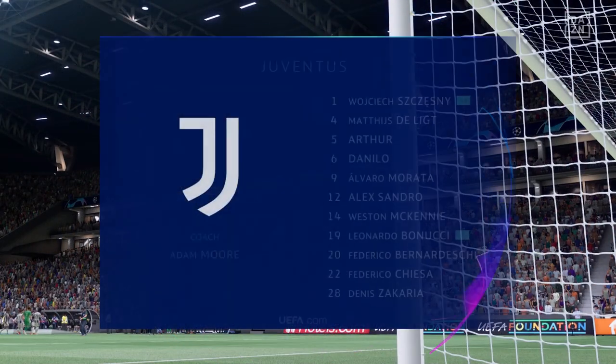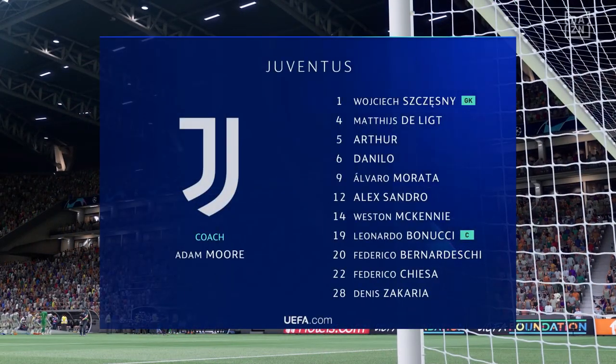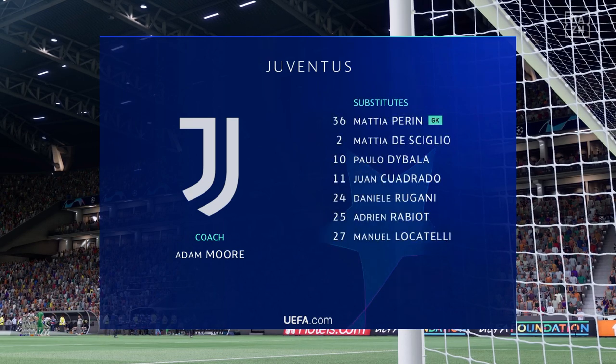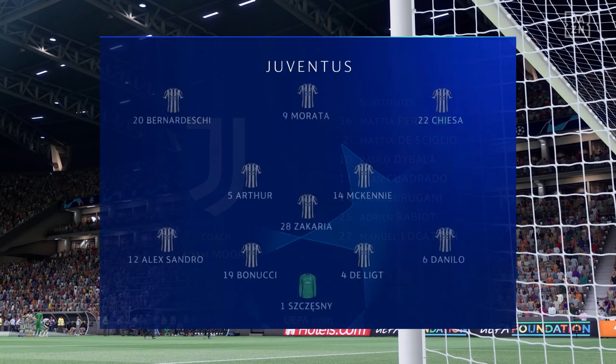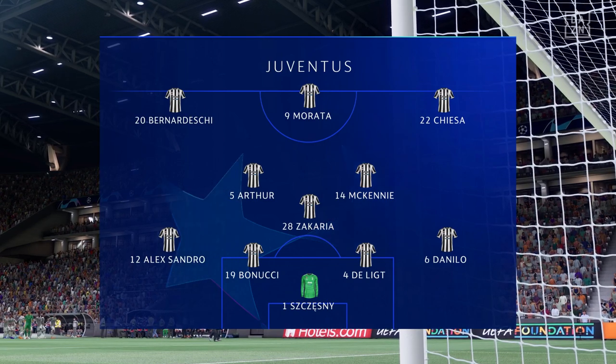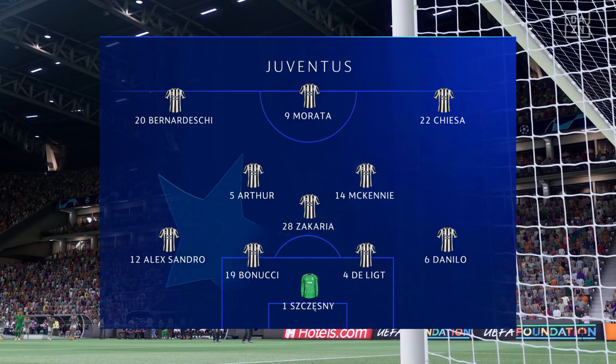This is the lineup for the home team. Wojciech Szczęsny is the goalkeeper. Leonardo Bonucci plays with Matthijs de Ligt in central defence. Arthur starts alongside Denis Zakaria in the centre of midfield. And the main striker today is Morata.